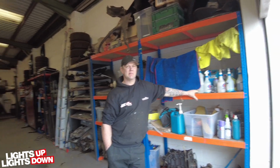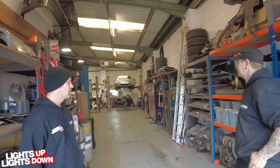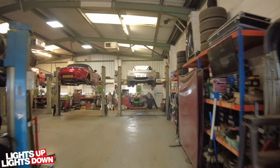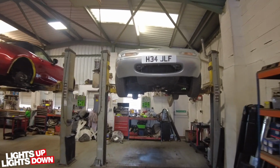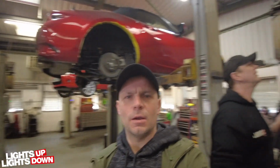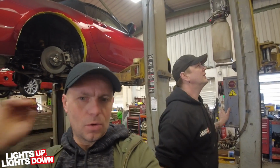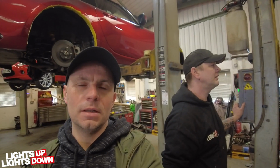Do you want to just come through and chat what you've been doing with the one that we just bought? To the JLF, yeah. The JLF is in the building. So this is a car we recently bought. It's been stuck in a garage since 2014. I probably should give a bit of a backstory really. So yeah, we went and got this Mark 1 in the week. Gareth got a call to say that it'd been sitting around for a while, I think since 2014.